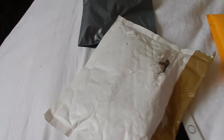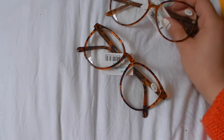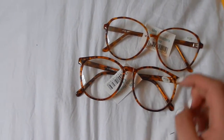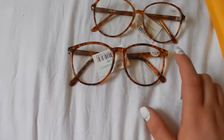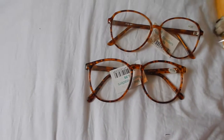The first one is some pairs of glasses. I really, really need some glasses at the minute. And I wanted some vintage style, rather large ones. So I ordered these. They were about £3 each. I've got a 1.75 and a 1.25. So I ordered two so that I could pick the ones I like.